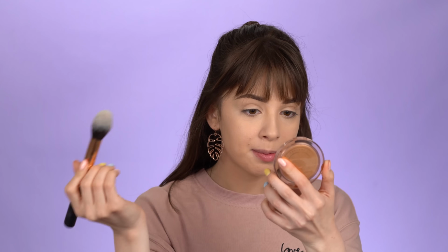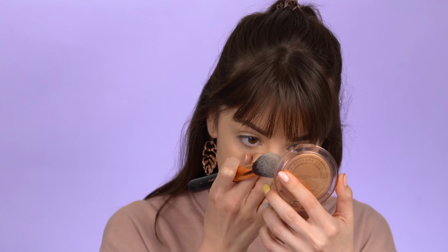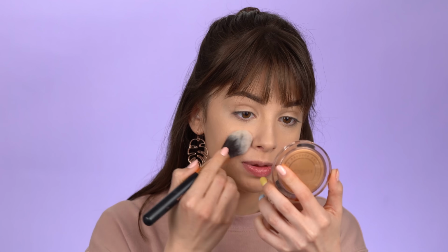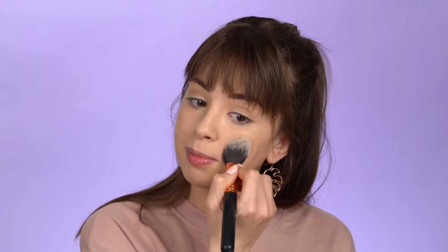I'm gonna take some powder. This is the Nabla Close Up Smoothing Press Powder. It's really smoothing. And I'm gonna apply it. Oh, I have a hair here. Come on. Okay. I'm gonna apply it on my cheeks and just in the places where I'm gonna apply my foundation, my contour and blush and stuff. I'm not gonna apply any under my eyes yet to set that concealer.